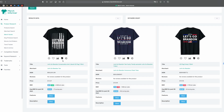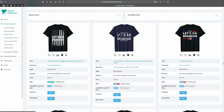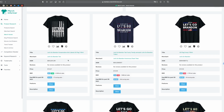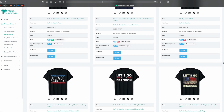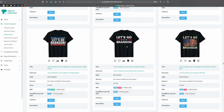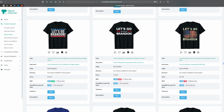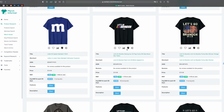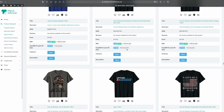And as you can see, you will get a lot of results, and these are the best selling t-shirts at the moment, and here you have all the details for each t-shirt. And as you can see, they are all pretty simple, a lot of text-based t-shirts and a lot of patriotic kind of t-shirts. Those are the best selling ones, or there's always a lot of politics oriented kind of t-shirts.